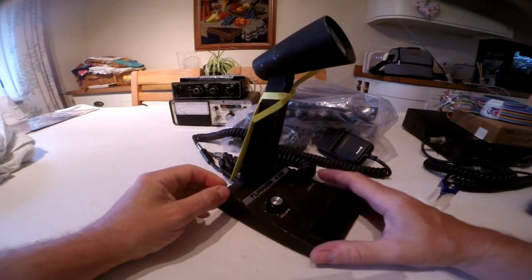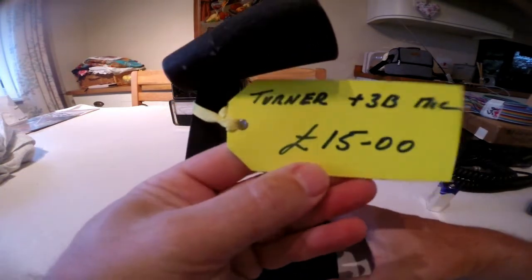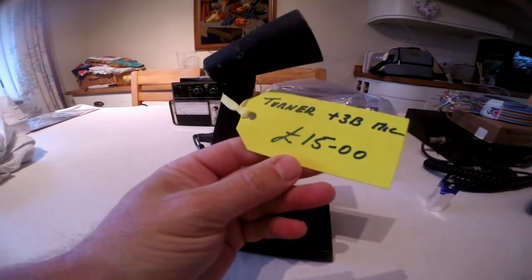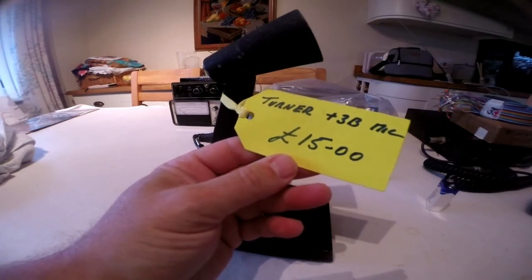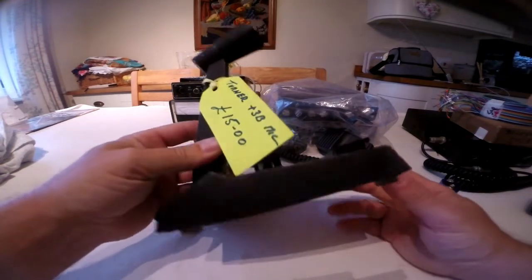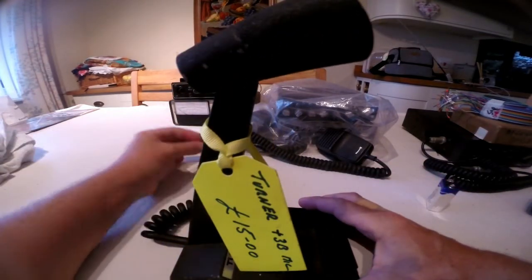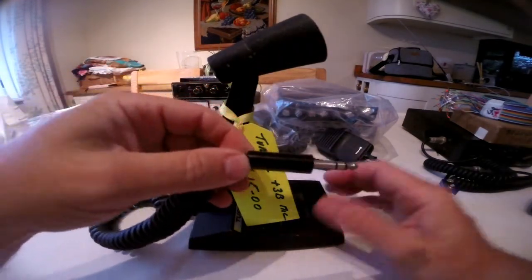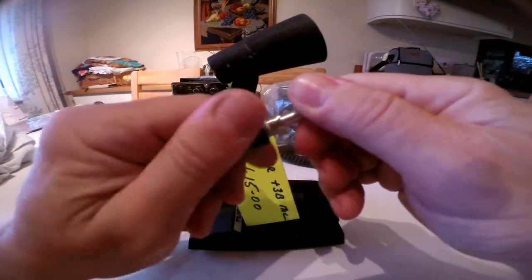And again, this caught my eye. Now, there was a ticket on it: Turner Plus 3B mic, 15 quid, which is cheap for a Turner. So I asked the guy if he's up for a deal and offered him 12, and he let me have it for 12. So the first thing I would have to do before I can try this is put a CB plug on the end. I'll probably trim the microphone lead back.